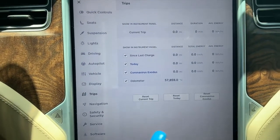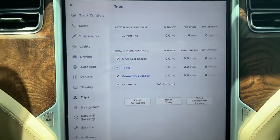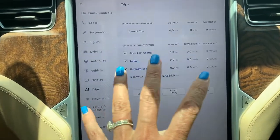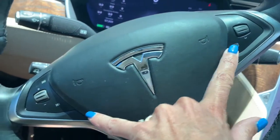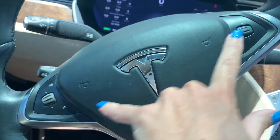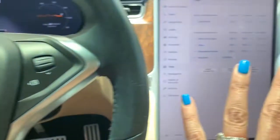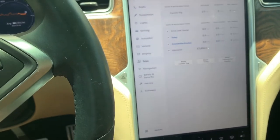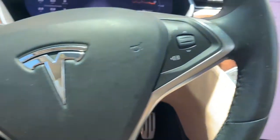So if you don't need the data on a long road trip like that, the gentleman suggested resetting those, and then after resetting them, coming back to the steering wheel and holding down the two wheels to reset the vehicle. Anytime you make a change like this with the electronic system, he recommends doing that Tesla wheel reboot.